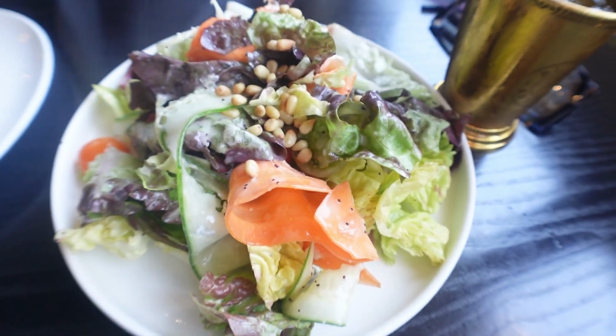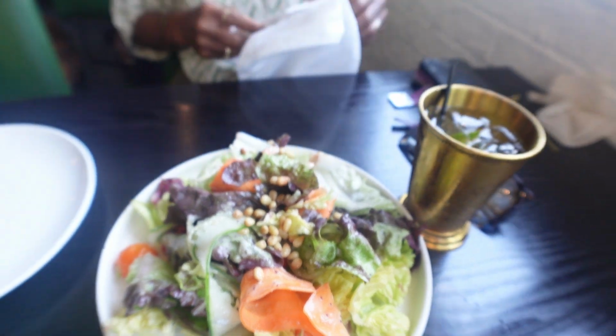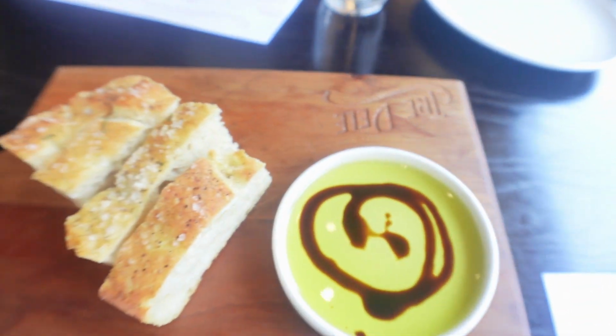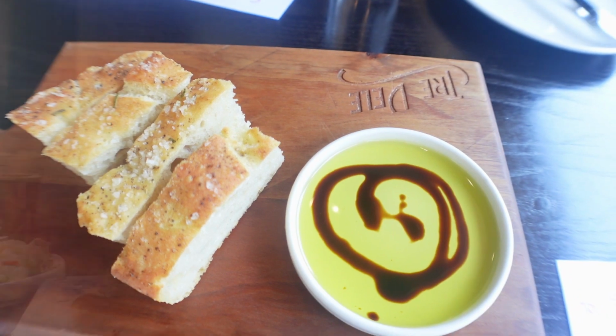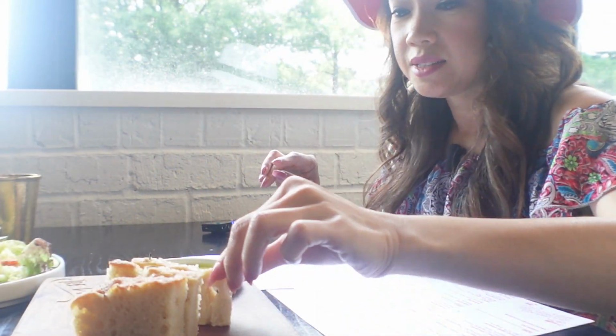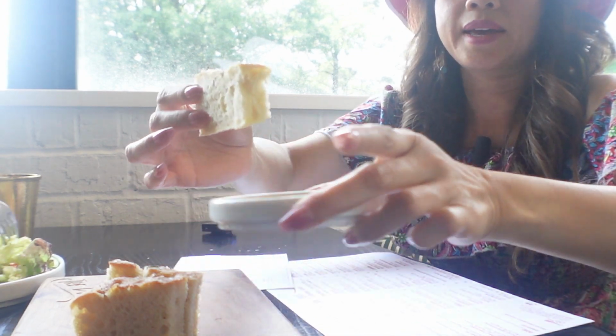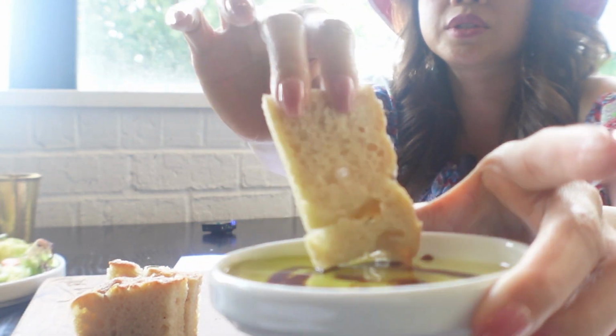Okay. Beautiful salad there. What is the salad, Melissa? Mista. Mista? Okay. You know, like the color purple. Right. With some bread and balsamic vinaigrette. Start with some bread, guys. And this looks like balsamic and olive oil.